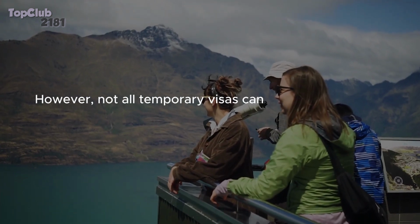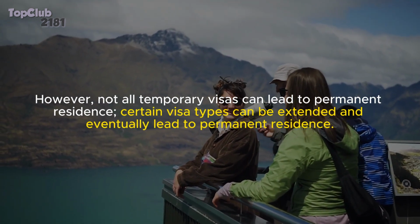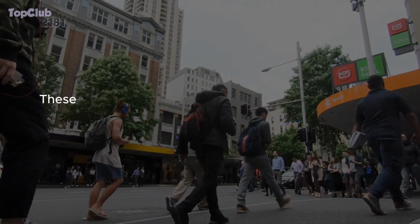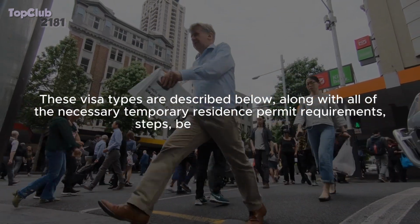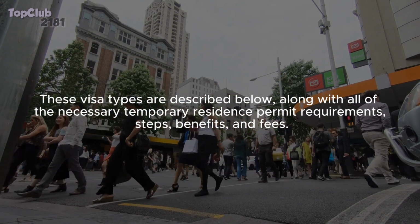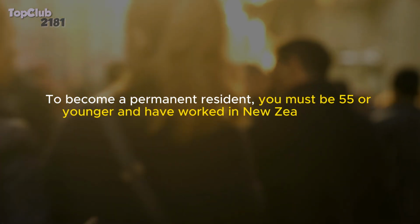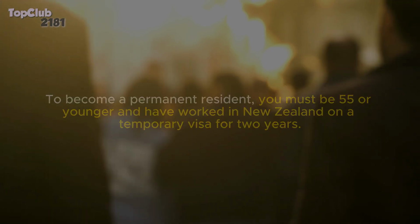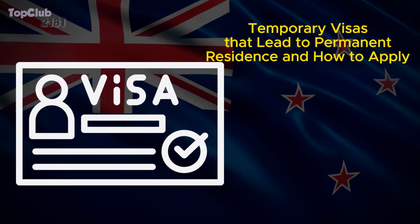However, not all temporary visas can lead to permanent residence. Certain visa types can be extended and eventually lead to permanent residence. These visa types are described below, along with all of the necessary temporary residence permit requirements, steps, benefits, and fees. To become a permanent resident, you must be 55 or younger and have worked in New Zealand on a temporary visa for 2 years. Temporary visas that lead to permanent residence and how to apply.